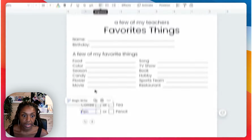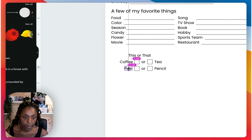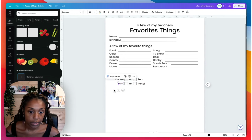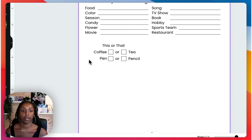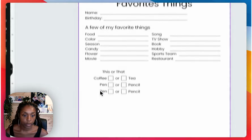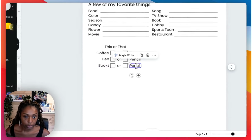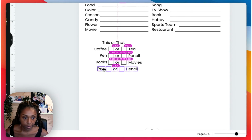So we want that to line up with the end of this word. Okay. Copy and paste. Next one could be books or movies. And then we'll paste again.